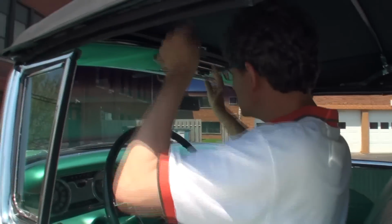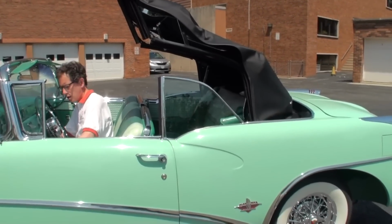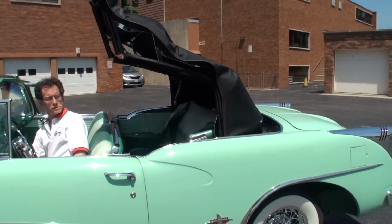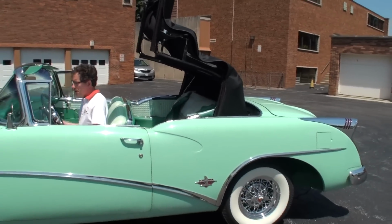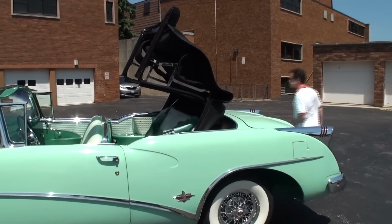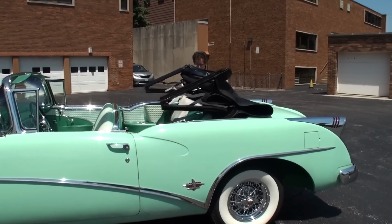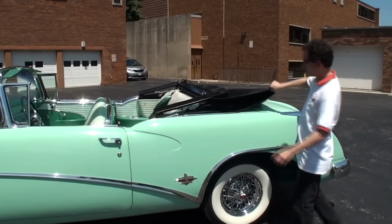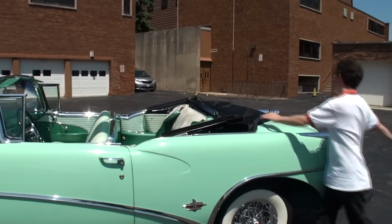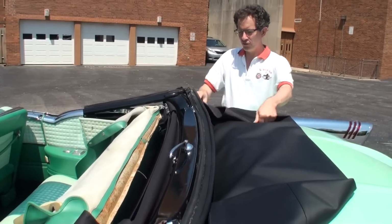Let me see what you're doing. All right, go ahead. Can you put that back window down too, Art? Goes down that way. Very cool. Okay. Like folding a fine flag. Yes, exactly. Like folding a flag.